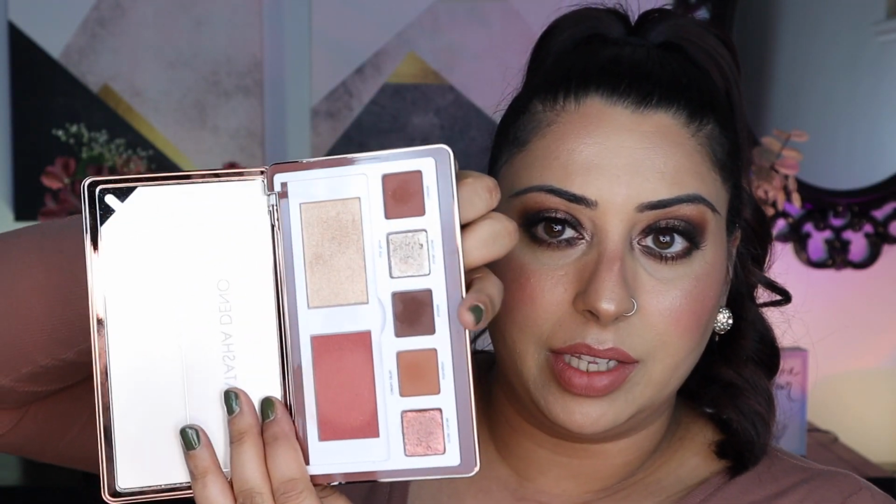The amount of depth you can get through this palette, I think this is gonna look so great on so many skin tones. Like look at it. It nearly looks like I've got black shadow. This crease, or is it crease? No, this smoke shade really deepens up. Like it really, really deepens up. The highlighter is beautiful. The blush is so pretty.